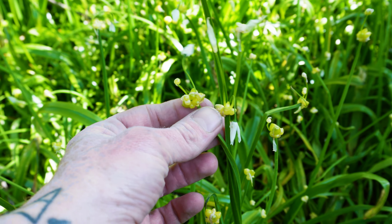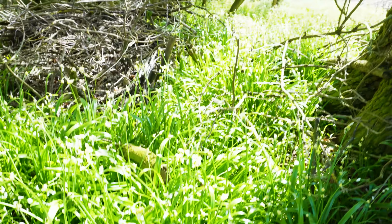Got loads of few flowered leek starting to crop up. There's a whole carpet in this area of the woods.